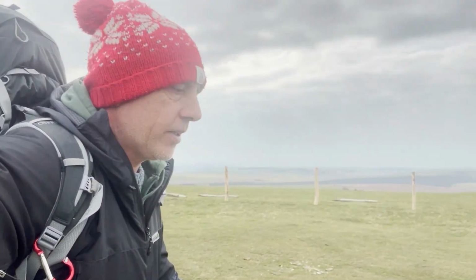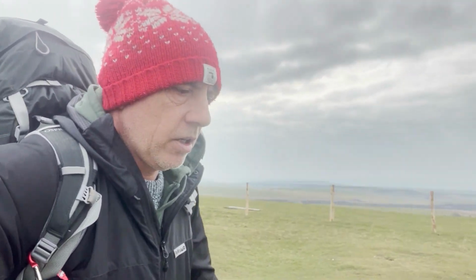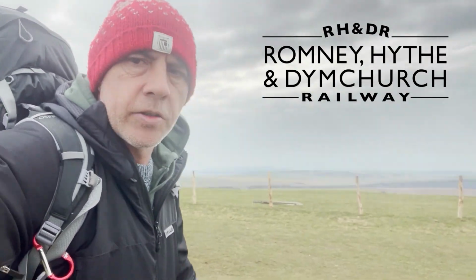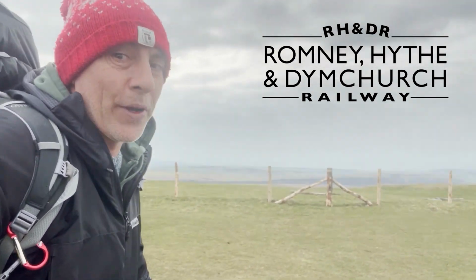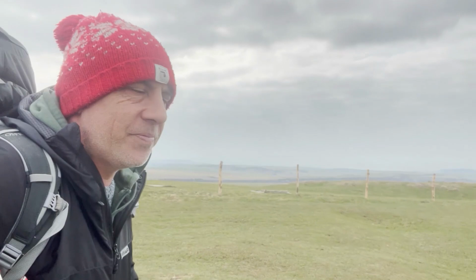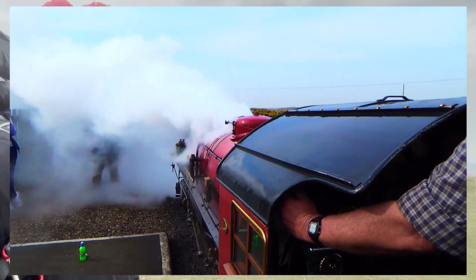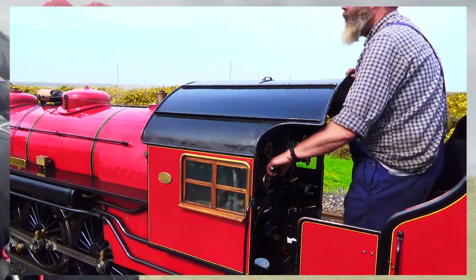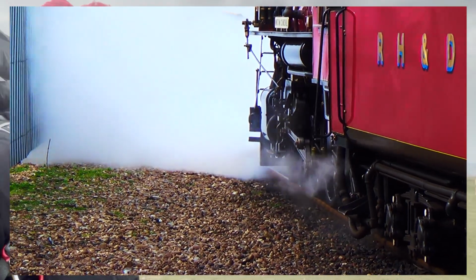This one here is the Hythe and Dymchurch. I think it's Hythe and Dymchurch. It's the Hythe and Dymchurch Steam Railway, which is a mini steam railway. But you have to check this out because it gives us a proper toot. And that's pretty cool. So yeah, check this out. There you go, that's just you.